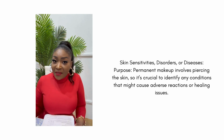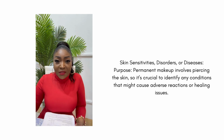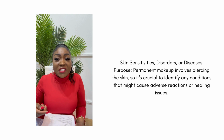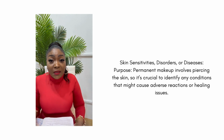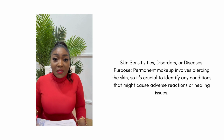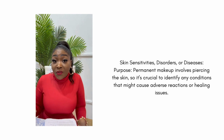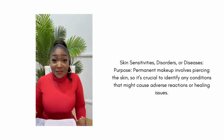We can do a patch test. Just be sure you know that when it comes to reading a patch test, we are not medical professionals, and so we should stay away from being the one to determine whether or not someone can have or should have a tattoo procedure done if they have a high sensitivity to soaps and products and pigments and everything else.